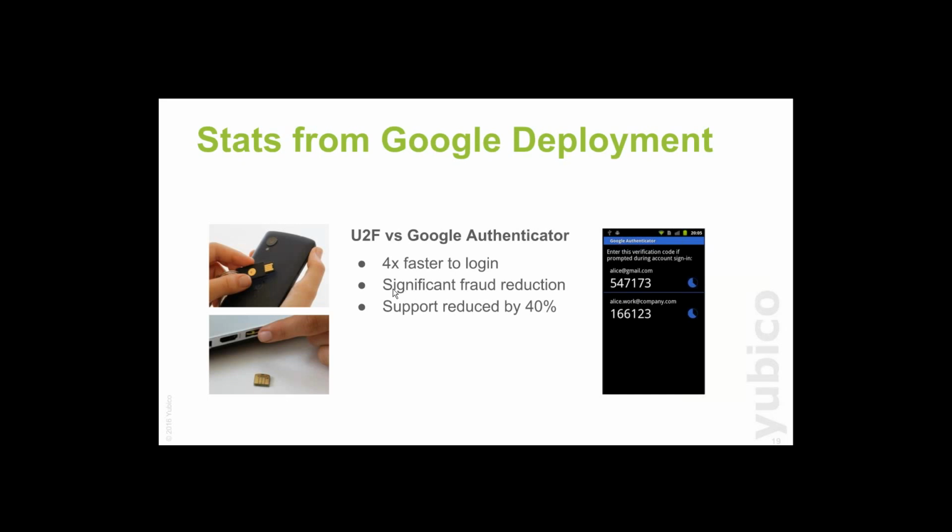They also found out that 1 in 50 emails that land in your email inbox are as a result of phishing attempts. And while they have great spam filters, their spam filters can't catch everything. So it's still difficult to stop individually customized phishing emails, even using a one-time password. So with U2F and with public key crypto, they saw significant fraud reduction. And then also with U2F, they were able to reduce their support costs.